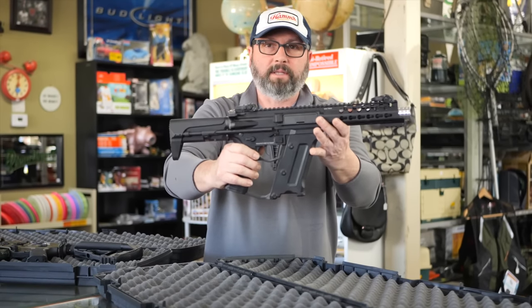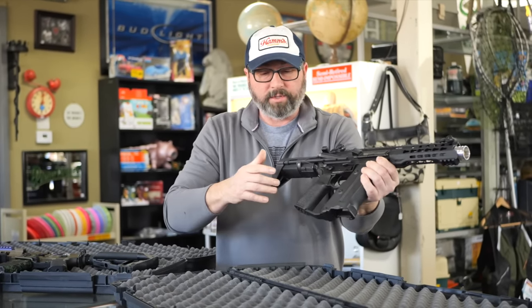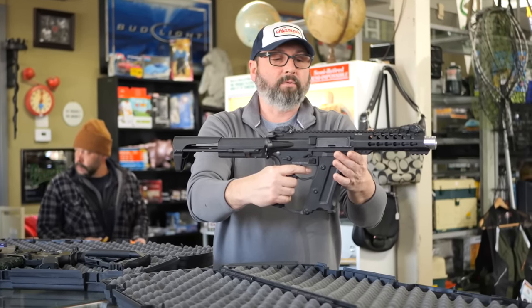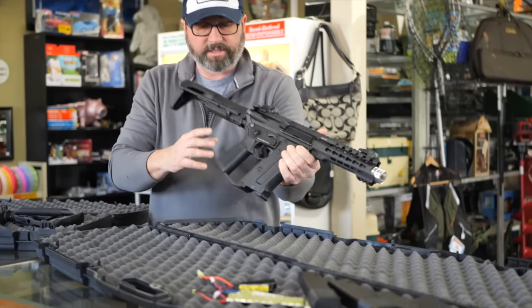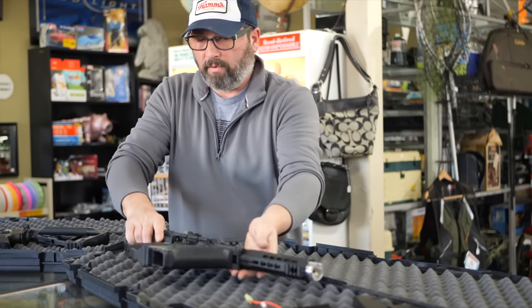KWA, this is a TK-45. Beautiful, beautiful weapon. And it was never used, actually. This gentleman bought these and planned to have fun with them and actually never went out to the field and used them. Come with the four magazines, couple sets of batteries, beautiful piece.